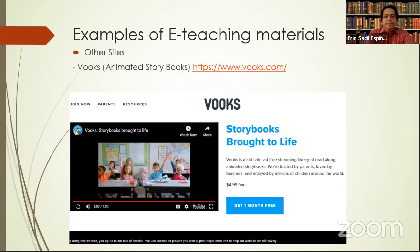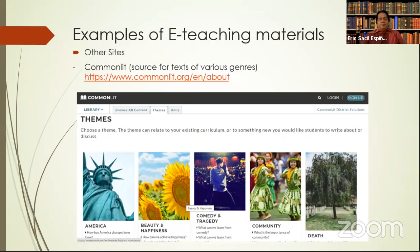Okay, because I'm an English language teacher, this is one of the famous sites that I always go to. It's known as Common Lit. Okay, it's a source for text of various genres. And later on, I'll show you how I was able to use this to my advantage. But whether you are teaching in an international school or private school or public school, I'm pretty sure you can use some of the materials here. The best part is that it's for free, 100%.